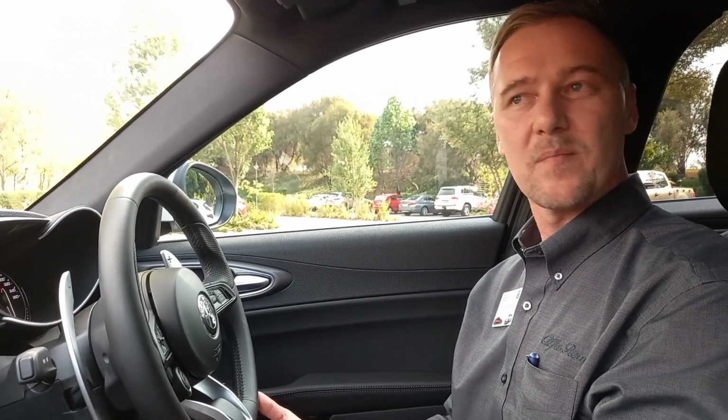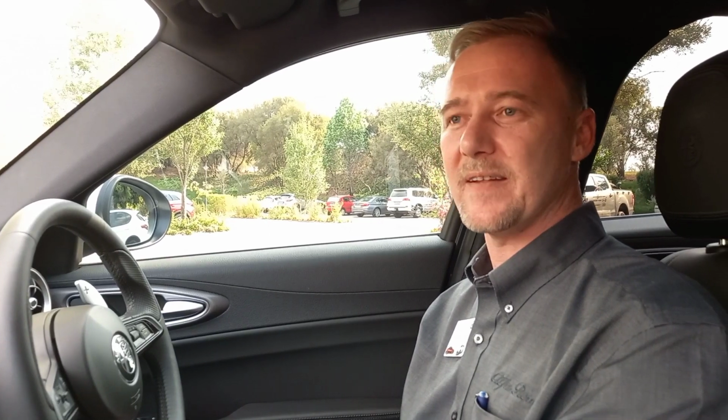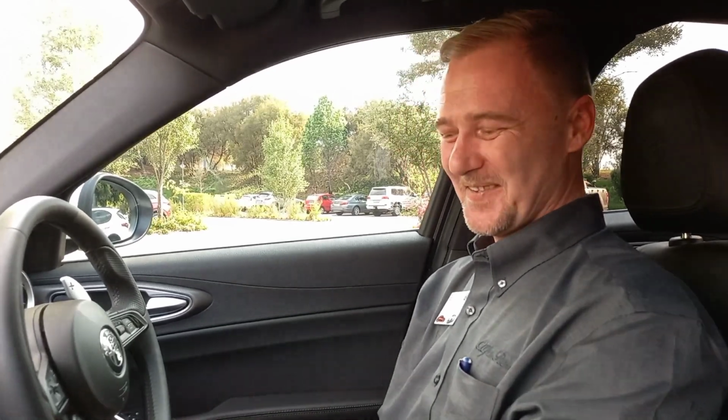Correct. Prices. The Veloce is 989,900, and the Super Stelvio all-wheel drive is 1,159,900. So, keeping in mind, and I'm repeating, fully spec'd. No options. The only option is the color of the vehicle. And there's some interesting colors as well, aren't there?